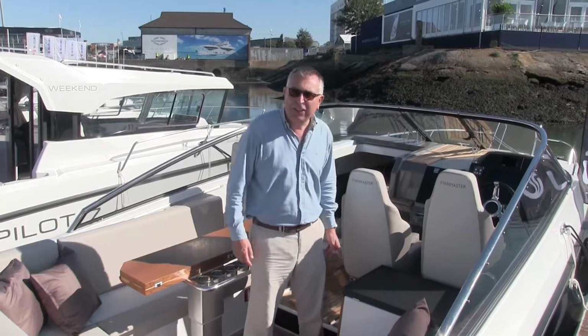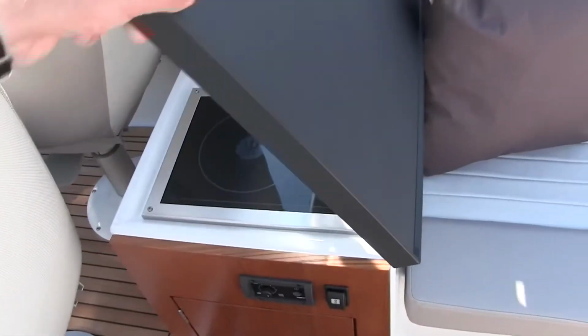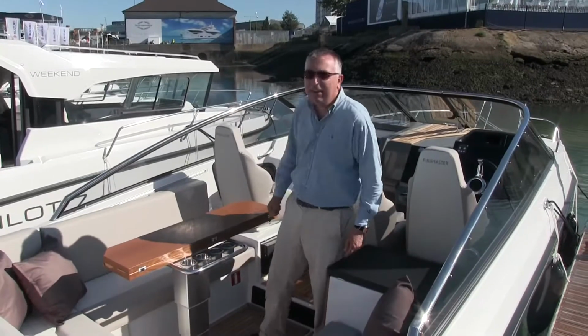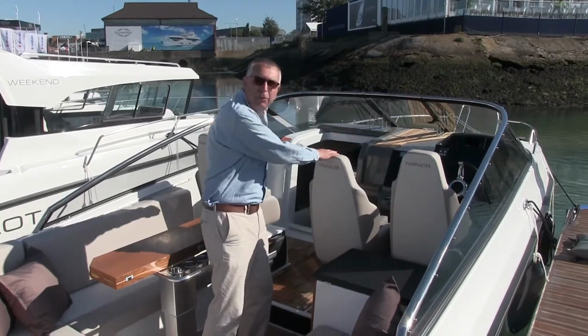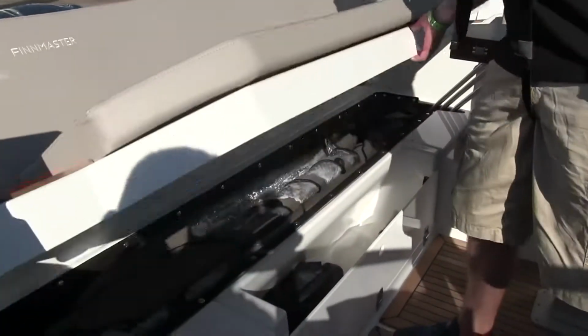A couple of practical features. There is a little galley unit under here, so you've got a ceramic hob and a sink, and then there's a drawer fridge that is under this seat here. And then these two seats here will swivel, so you can make this all seating area here, and there's a canopy that lifts up from the back to enclose it.